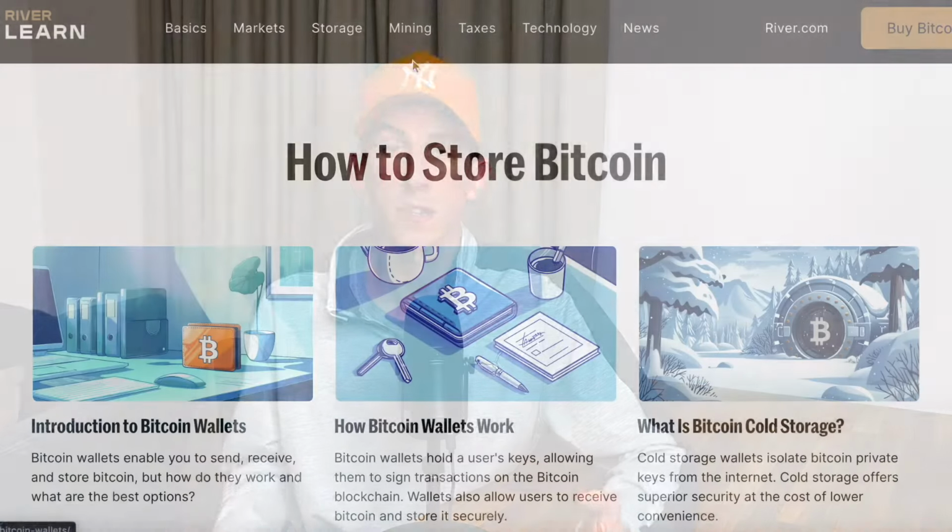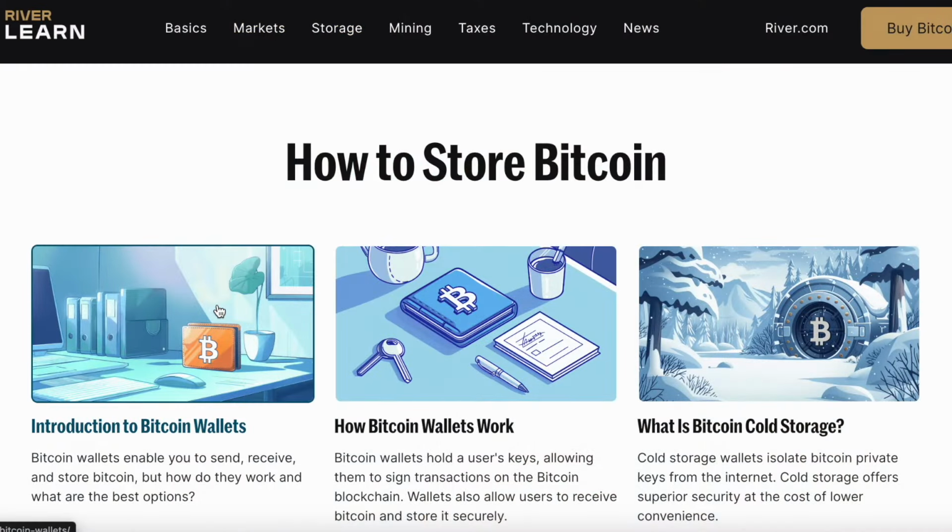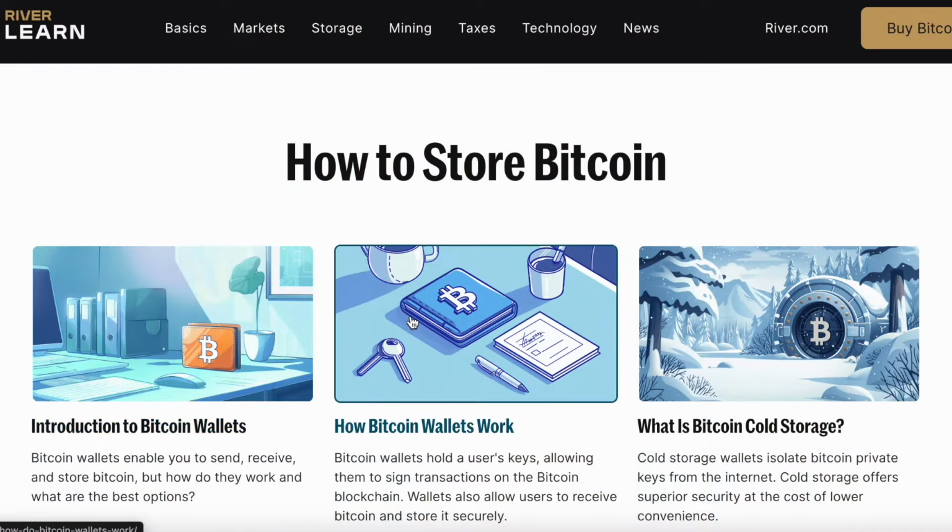So my personal view is that you shouldn't keep your Bitcoin on an exchange. Instead, you should take it off and self-custody. There are countless ways that you can do this, but there is loads of content out there going over the pros and cons of all these different methods. So hopefully you can find something that works for you. But in my opinion, the important thing to remember is to not keep your crypto on an exchange.